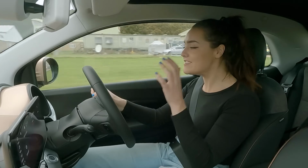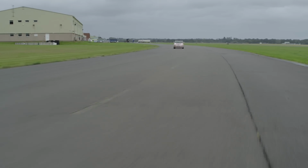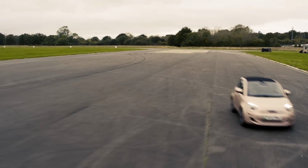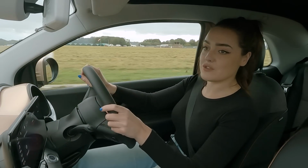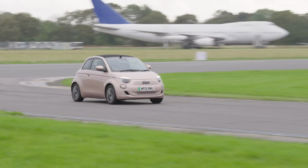Of these cars is quite ridiculous, to be honest. I mean, this car has a top speed of 93 miles an hour. You shouldn't be allowed to do that in something that looks as cute as this. The Fiat 500 Icon is just a touch over £25,000. It's got a bigger motor in it, and it's also lighter and less expensive than the Honda E.